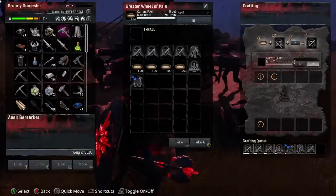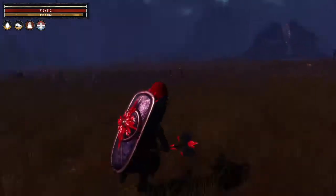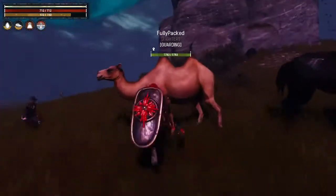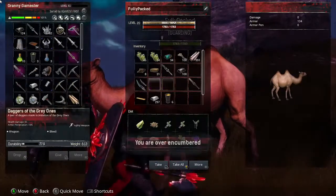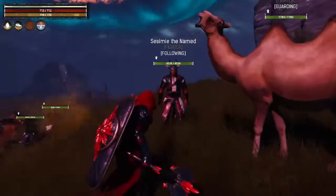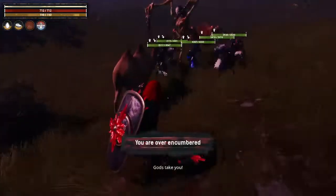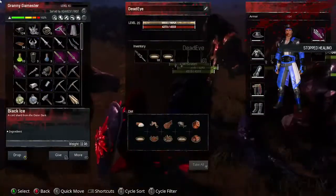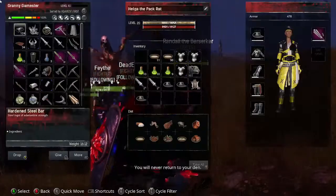All right, so we have 1, 2, 3, 4, 5, 6. We can grab one more, so let's do that. Oh, well, no, maybe not. And these guys only have truncheons on them. Oh, come here, guys. We get your weapons. We got one with a weapon. Fully Packed, you stay out of there. I'm just gonna grab whoever and put on whatever. You will never return to your death.